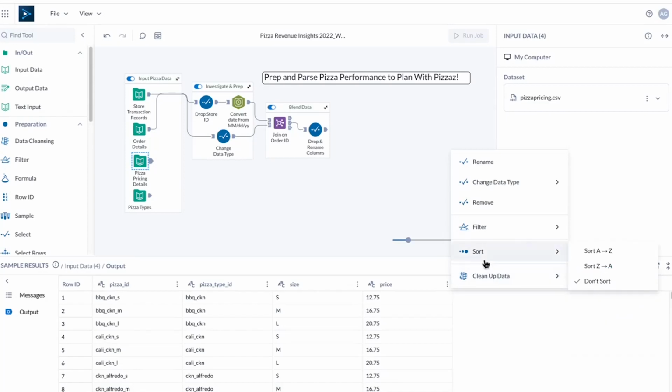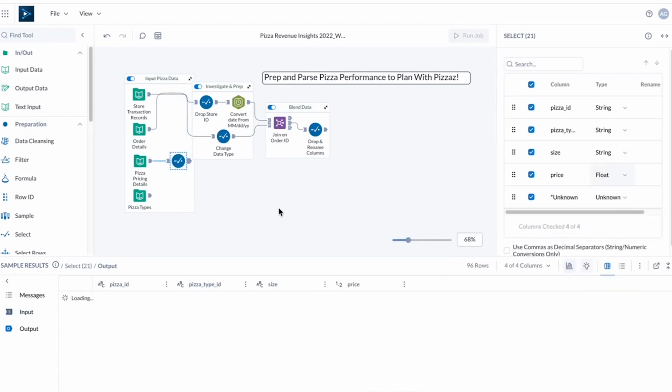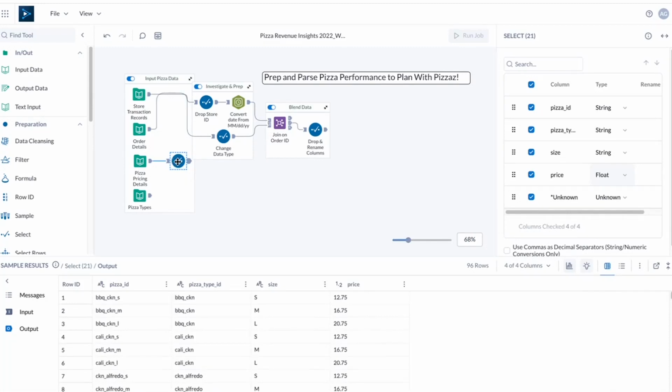So if I click here in the grid, I have a few transformation options that pop up. I'll go ahead and change that data type. You can see the tool appeared automatically on the canvas. I'm going to add that into this step. All right, so that's just one way to change data types. Now, Designer lets you do things in many different ways. There are a lot of paths to the same outcome.